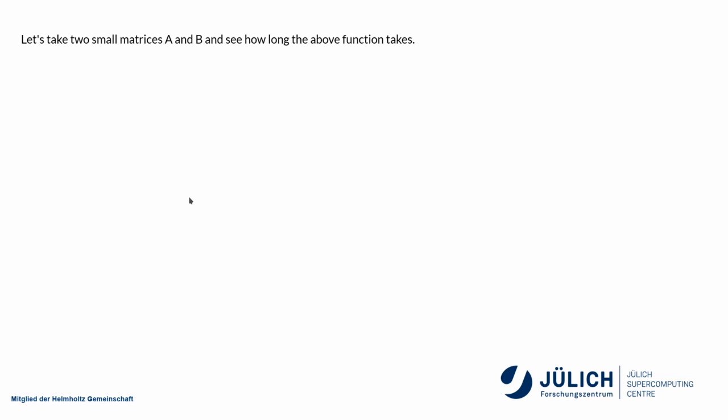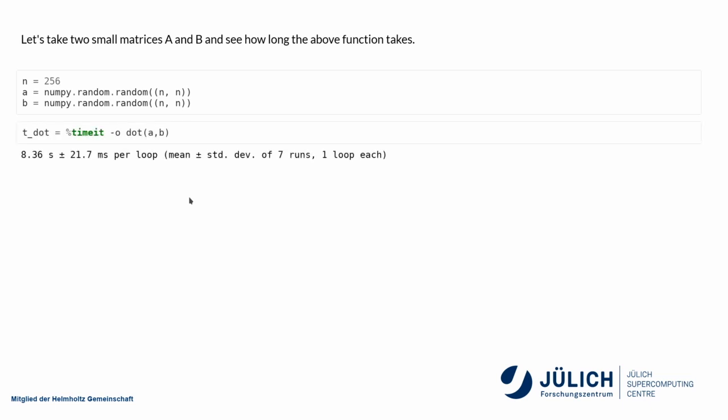All right. Let's take 2 small matrices, A and B, just random numbers. If I ran the code that I just showed you, it would take me about 8.36 seconds to do this calculation. This is significantly slower than 5 gigaflops. You'll later calculate it.